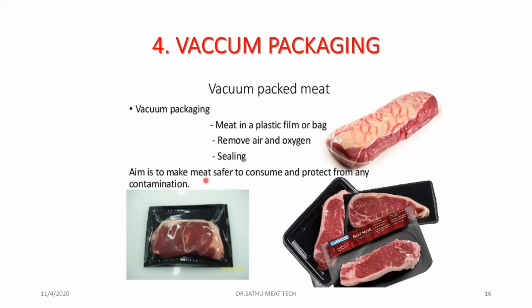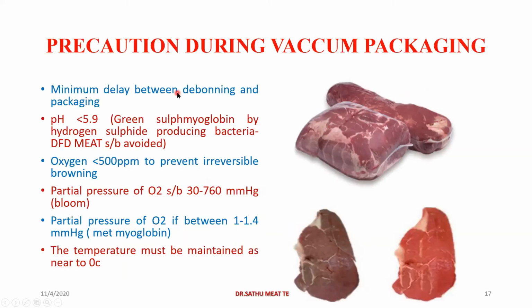So what are the precautions you have to take care of while doing vacuum packaging? There should be minimum delay between the boning and packaging of the meat. Next, the pH of the meat while packaging should be less than 5.9.